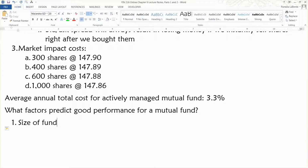But they have found there is no relationship between the size of the fund and the performance of the fund. So that one's out. I'm going to just put an X there, just a signal note that size of the fund didn't have any relevance to the performance or relationship.